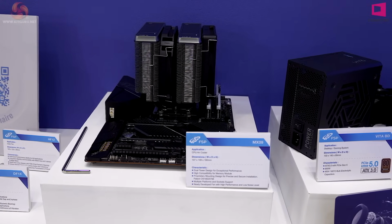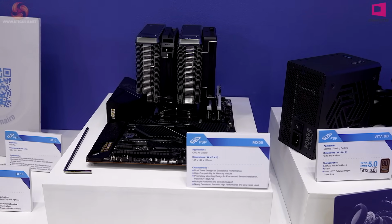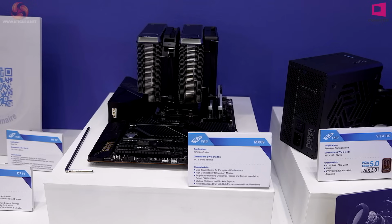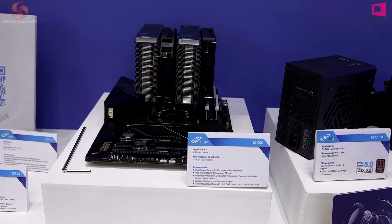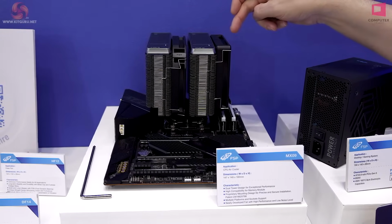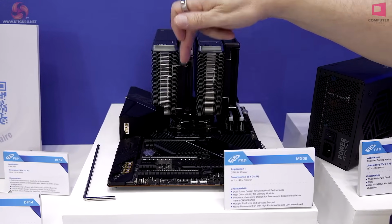FSP has coolers, including this rather interesting new air cooler. It's not going to be coming for a while yet, and we understand priced around the £99, euros, dollars. Wittily named the MX09, it's actually got an awful lot going on in its favour. So, at first sight you're thinking Noctua D15 or some such. We have a 120mm fan to clear memory, and a 140mm fan in the centre.